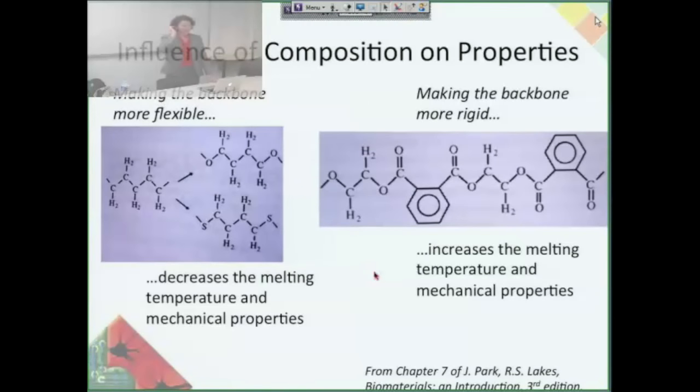Okay, so another really obvious way of controlling the properties of polymers is by changing their actual molecular structure and changing the molecules that are going into making it. So the picture on the left shows that if you take a carbon backbone and you make it more flexible by taking out some of the carbons in the backbone and making it an oxygen so that the bonds are freer to rotate, then that makes it more flexible. Or the same thing if you add a silicon atom instead of oxygen, makes it more flexible, and so that will decrease the melting temperature and mechanical properties because they're more mobile. So they won't be able to withstand a force like their more rigid counterparts.